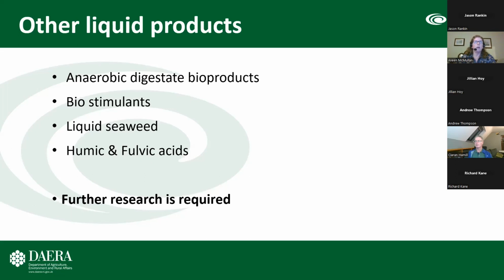The one warning I would give is that a lot of these products, yes, they're on the market, but have they been tried and tested? Have they a proven track record? And indeed, have they got a label? Have they been tested? It's a market that's really quite unregulated at the moment.